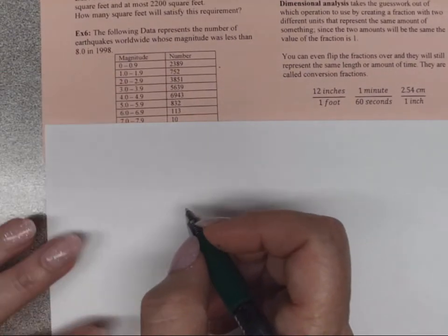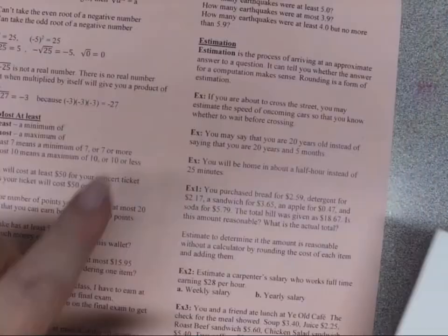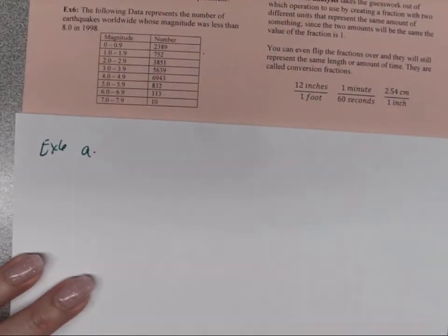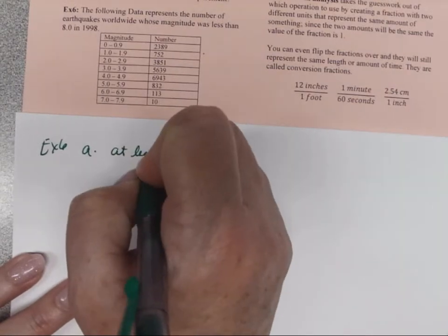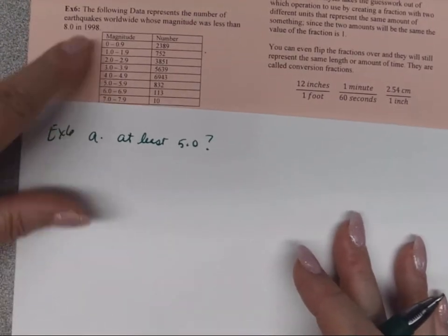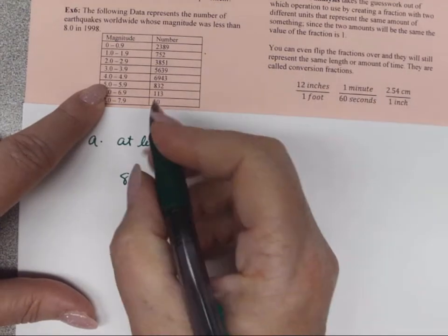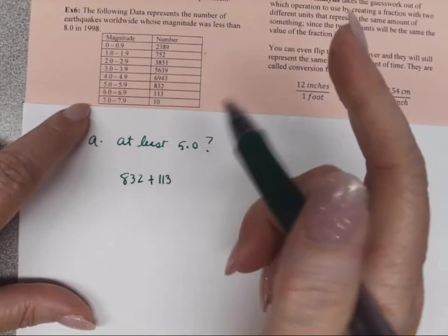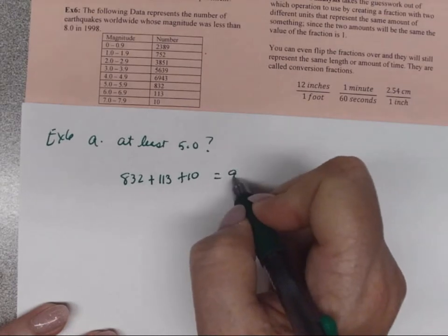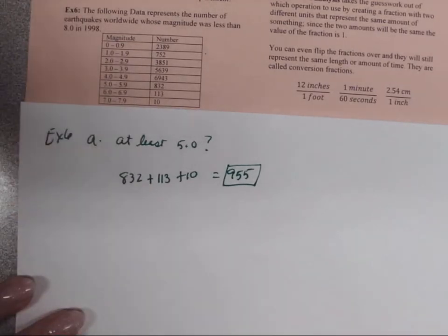We want to know how many earthquakes. So this will be example 6, part A. And if you're in the course, your questions are listed here, but there wasn't room to get them all underneath it. So for part A, we want to know how many earthquakes were at least 5.0. So at least means 5.0 or more. So we're going to look for the 5.0 and anything that's also greater than that. So we're going to take 832 plus 113 plus 10 because we're looking for the ones that are at least 5.0 and greater. When we add those together, we get 955 total earthquakes that were at least 5.0 or greater.